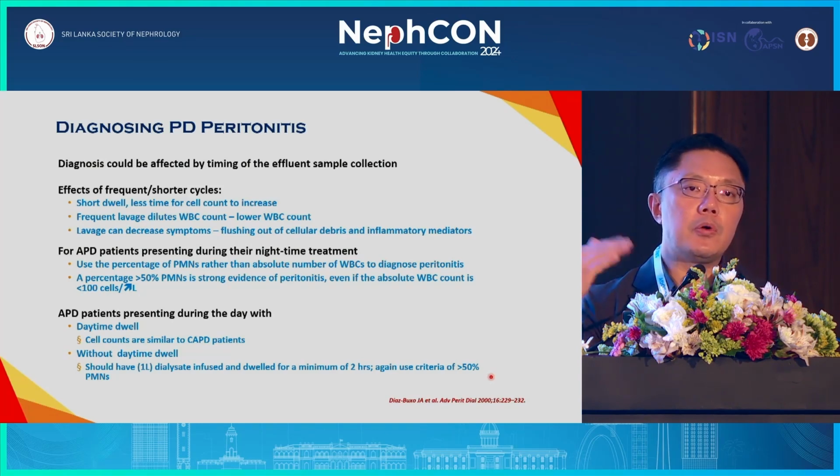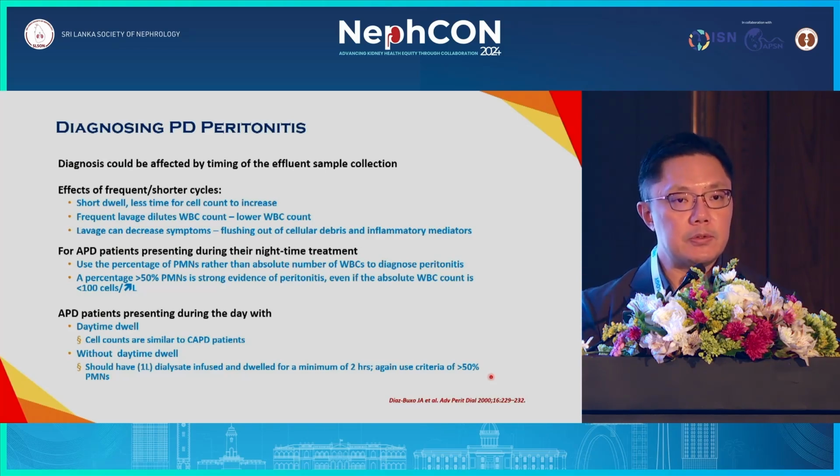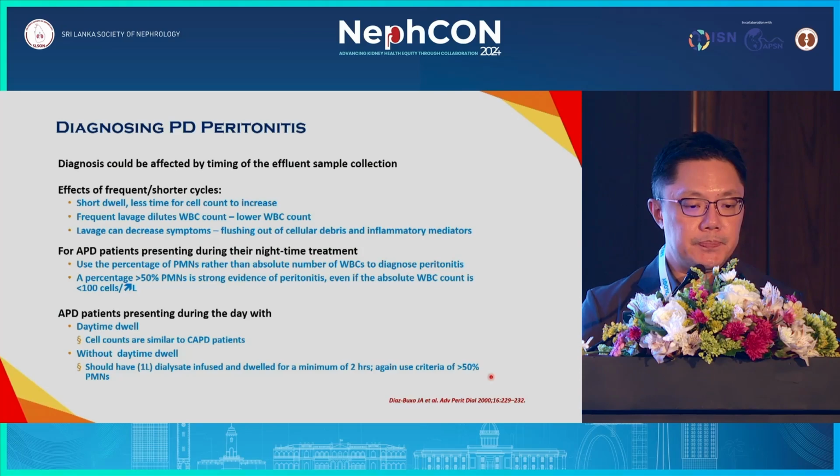And that's probably more important after you have diagnosed PD peritonitis and you want to see a response. Because sometimes we do peritoneal lavage to relieve the symptoms, and then you may have a false sense of security that the cell count is now getting better. So for APD patients, we tend to use the percentage of polymorphonuclear leukocytes, rather than the absolute number of WBC to diagnose the peritonitis, and really a percentage of more than 50% is quite strong evidence of peritonitis.